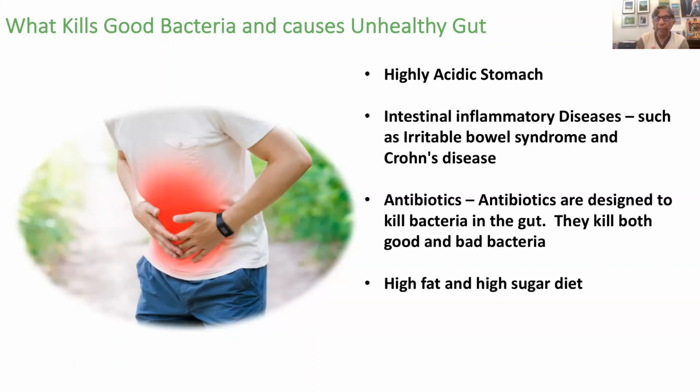So high fat and high sugar is not only bad for the overall health, but it also plays an important role in poor intestinal health. In other words, if you take a high fat and high sugar diet all the time, they will create a problem for intestinal health, and you will have a poor number of good bacteria. And so it is important to exclude these kinds of things in order to maintain good intestinal health.